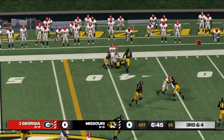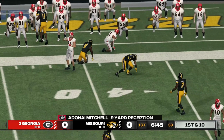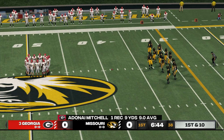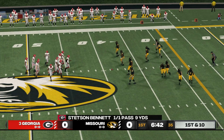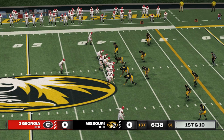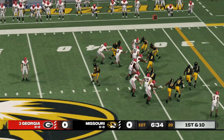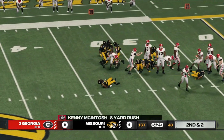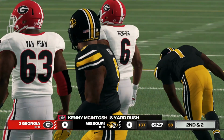Quick throw out to the receiver. Tackle made at the 39. Perfect timing here between the quarterback and the wide receiver. That's a big gain and more than enough for the first down. It's first and 10. Ball on the 39. Ready, team. And he's tackled at the 31-yard line.